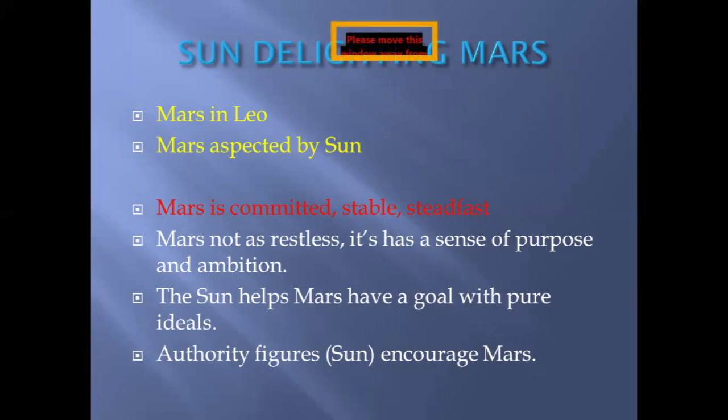So Mars will not be as restless, and it has a sense of purpose and ambition, which the Sun is giving to it. And the Sun will help Mars have a goal with pure ideals. Authority figures, represented by the Sun, will encourage Mars to do the right thing. So in this case, Mars will be committed and stable because the Sun is giving it that stability, that commitment, that steadfastness.